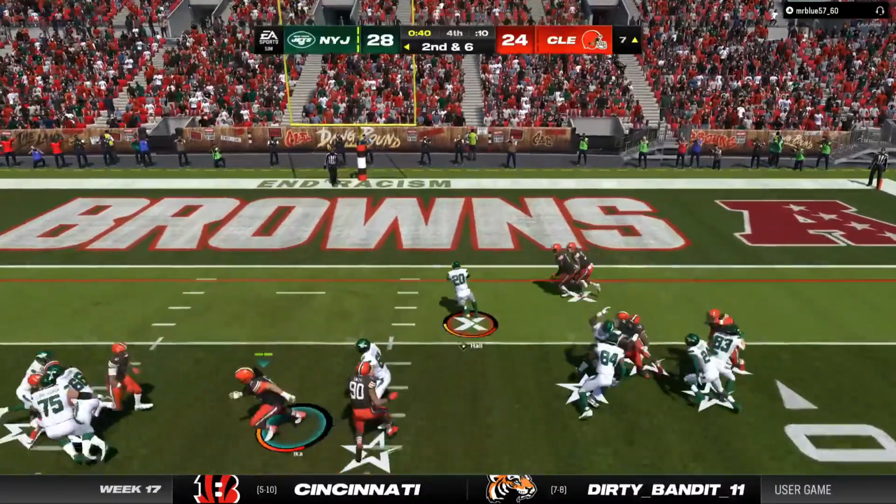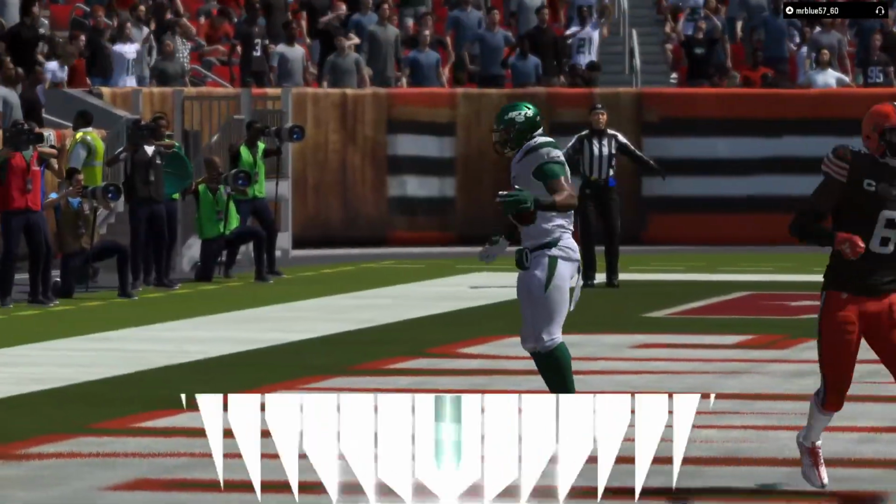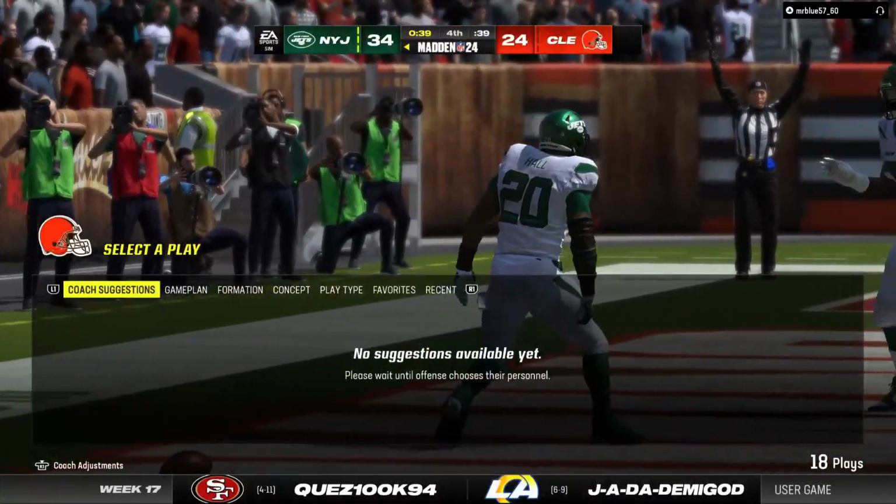Back to the ground with Hall. And he's across for a touchdown. And in the final minute, that should just about seal it.